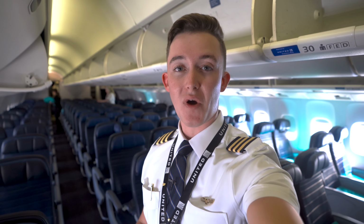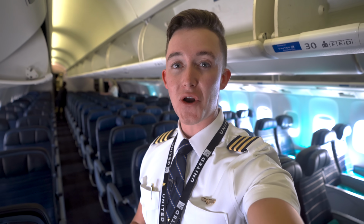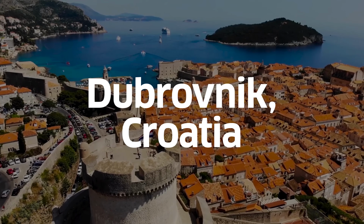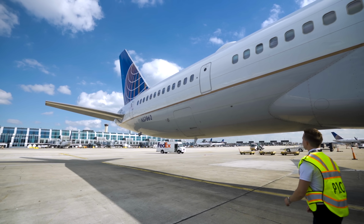Dubrovnik, Croatia is one of, if not the most senior trip on this fleet. In fact, my captain had been flying for United for over 30 years and even had a Dubrovnik station lanyard on. He was senior enough to hold Dubrovnik all summer. I, on the other hand, won't be seeing a trip like this for a long time.